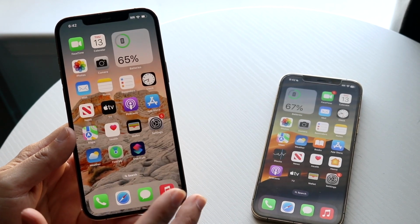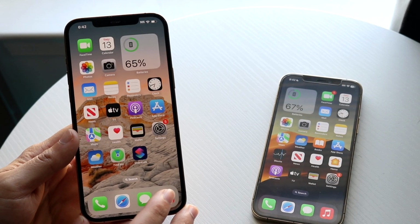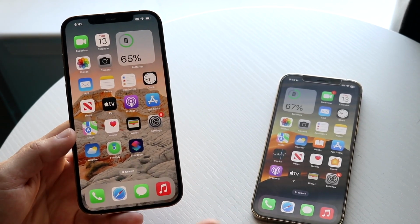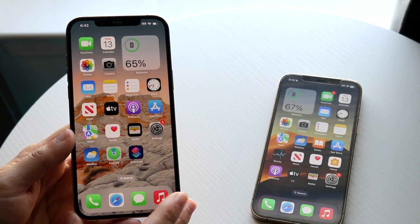And of course, this phone's not perfect. It's not 120 Hertz like we do have on the 13 Pro Max, but it's still a very good looking display. And I think a phone like this still holds up very, very well. It really comes down to size. Do you like a bigger size or a smaller size? That's kind of what you're going to be pretty much seeing here, to be honest.